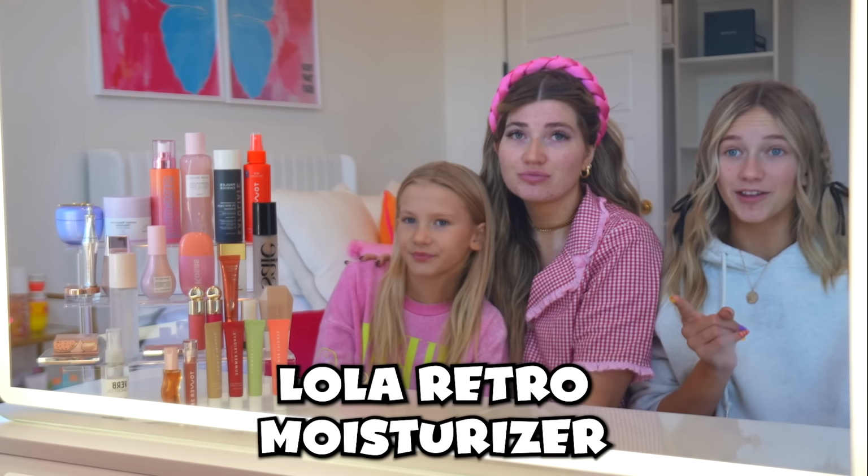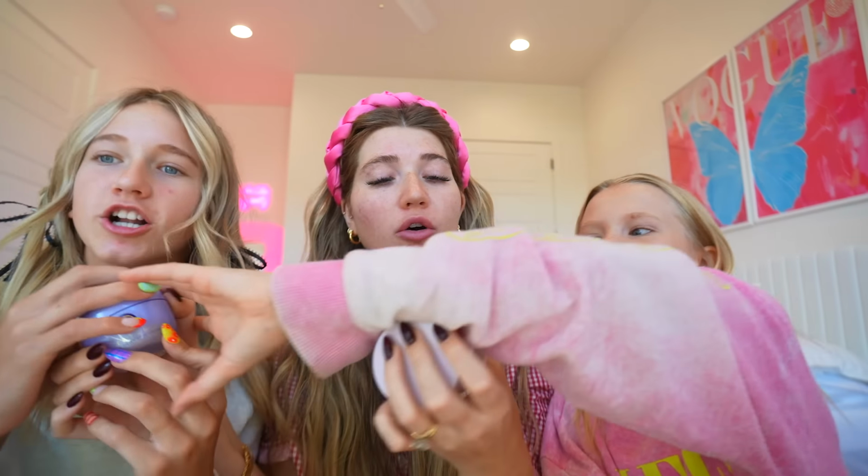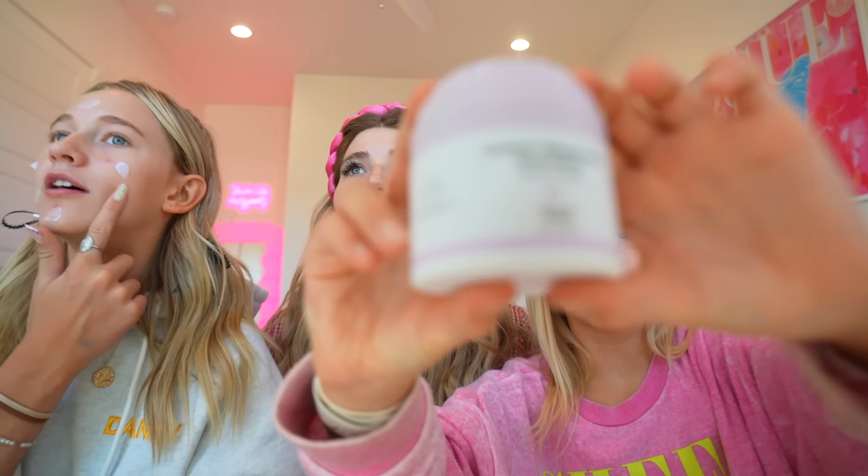Next we're gonna use the Lala Retro Moisturizer from Drunk Elephant or the Tatcha Moisturizer. These are both so viral. Okay, we gotta choose out of the two, but I think you guys have already chosen. You're both gonna do Tatcha? Because I already have Drunk Elephant. I have Drunk Elephant and I want to try Tatcha. I love this one. I think I'll try the original Drunk Elephant. Paisley's actually gonna use that. I'm gonna use this because I wanna make a skincare smoothie. Ooh, we're gonna use this. I love this.